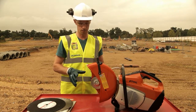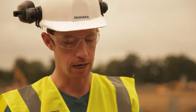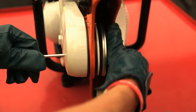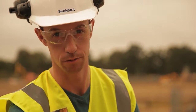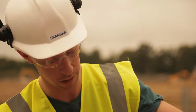To fit a wheel correctly to this machine, you'll just need a locking pin, which goes in on the back, and then use the combi spanner to undo the main nut. Once you've slackened it off, just continue undoing it by hand and remove the flange that secures the wheel. Once that flange is removed, you can then fit the correct wheel for the application.